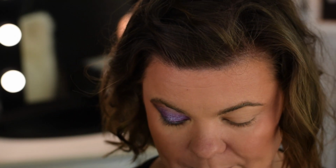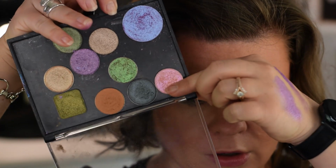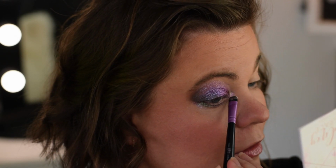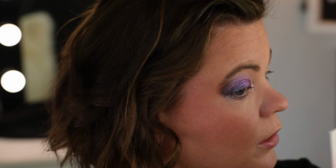And then for inner corner, using this, I think it's a Terra Moons shade, Andromeda. Yeah, I've swatched this a bunch of times, and I've never ended up using it in any of my palettes. I think it's just too pink for my liking, but maybe I'm having a hard time picking it up. But there you go. All right, I'm gonna go ahead and finish the other eye off camera, and then put some lashes and mascara on, and I will see you guys on the other side.